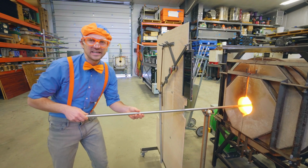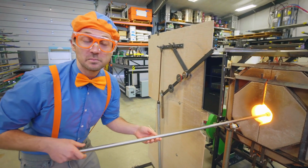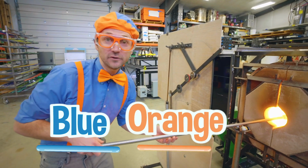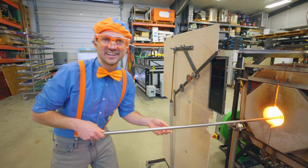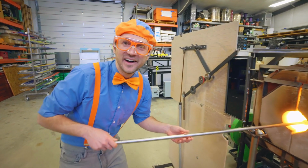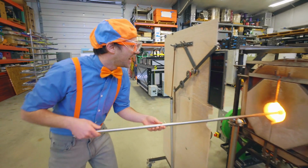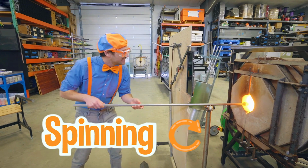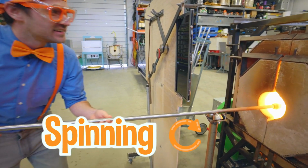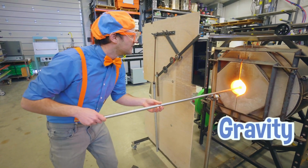Whoa! Alright, now we're heating it up. I chose blue and orange, my two favorite colors! What are your favorite colors or color? Wow! What a great color! You see how I'm spinning it? It's because gravity pulls the glass down.